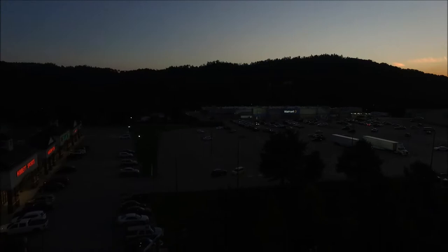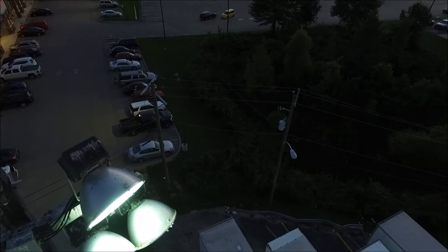While I was flying, I panned down the trees and look how close I got to these lights. I was actually about 20 feet away.